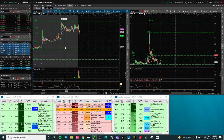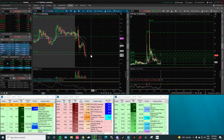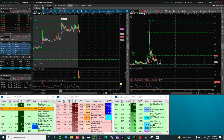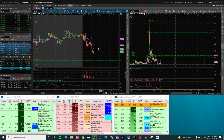And DTST. Again, we have first pullbacks, looking for the next retest of 11.73. I'm really not going to get in this play until maybe around $11, maybe even lower. And then we could potentially get a $1 move or more, maybe even more. So we'll see. We'll have to see what happens here. So we'll definitely see.